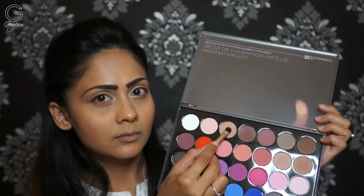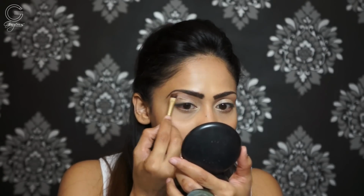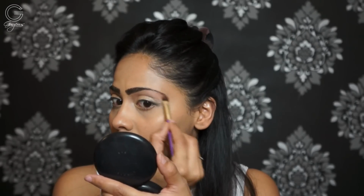So once that is done, I'm going to take that shade from the same palette and clean up under the brows. Now this is not going to highlight. We want this look to be very natural, so I'm just going to clean up under the brows using that shade. You can totally even use a foundation powder like the Studio Fix that we earlier used on our face, or else any shade that is very close to your eyelids.